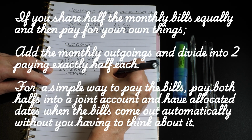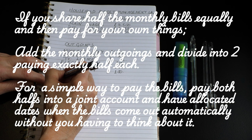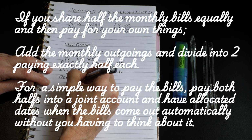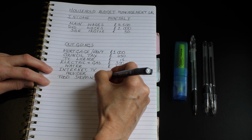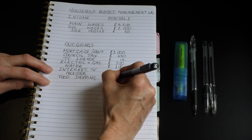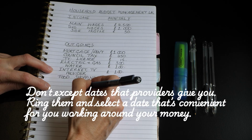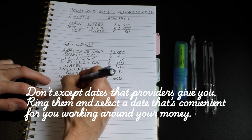And then all the bills are taken out of that joint account, and we have set up particular dates with our providers to take those bills out. So you will have to do that, if that's not what you do. If you want to have your bills taken out on a particular day, not what they've set you, then just ring them up and get that date revised.